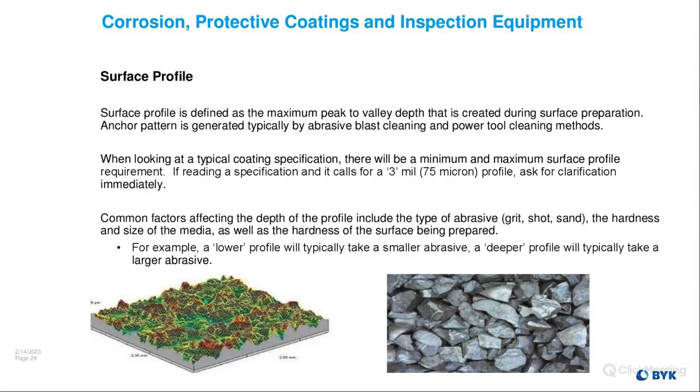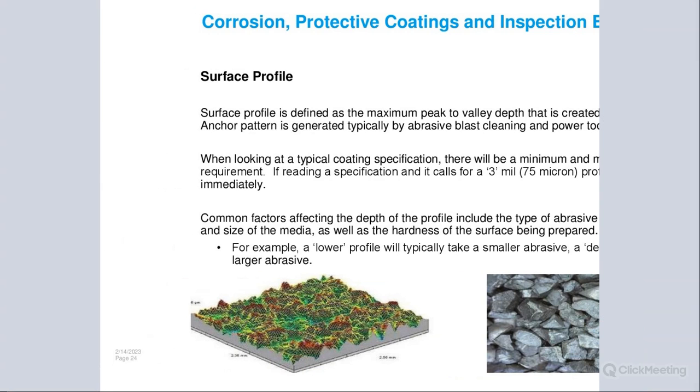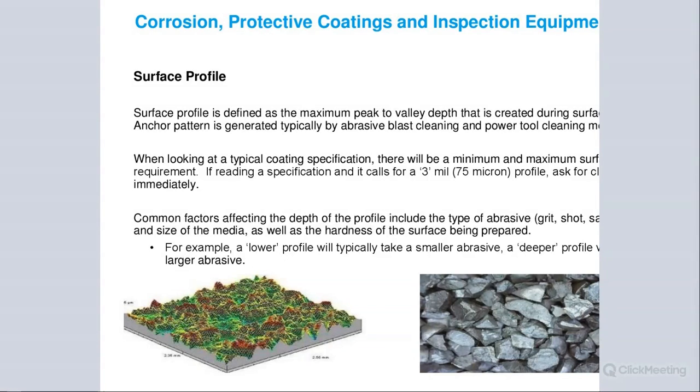All right, we talked a little bit before about profile, and I did mention, John, if you could blow this one up a little bit. Yeah. All right, so profile, and this is a visual representation of a surface prepared by grit. So profile is a maximum peak to valley depth that is created during the surface preparation process. I've said teeth, profile, anchor pattern is another big one. So there's many words that the industry uses to basically describe one thing, that is surface profile.